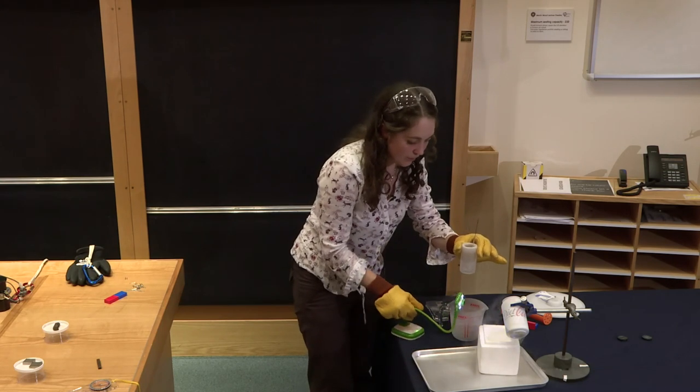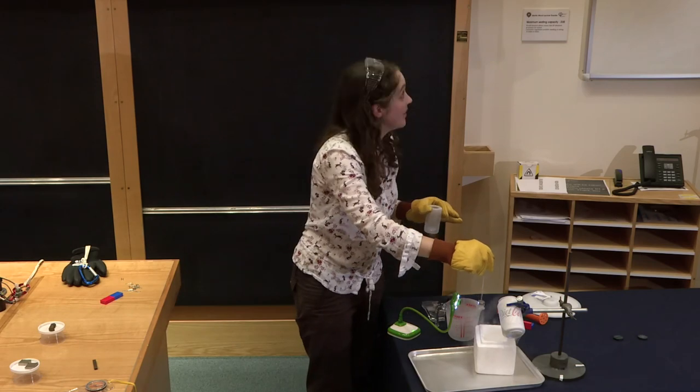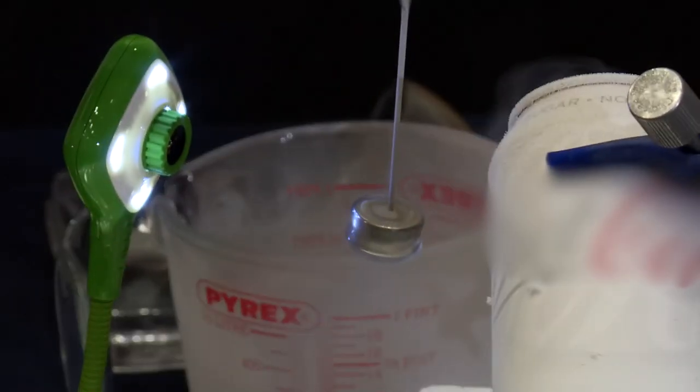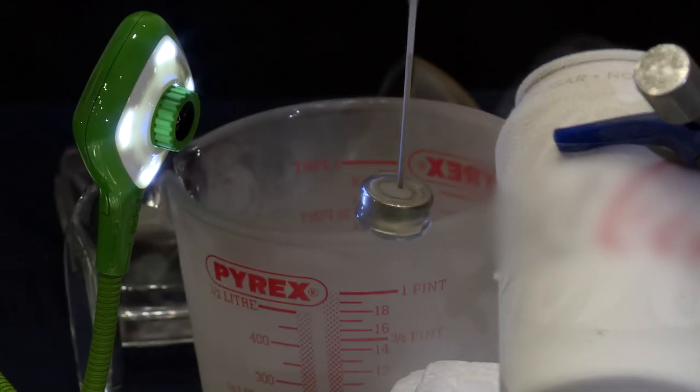So I will show you on the camera here. That is our magnet with oxygen hanging onto the bottom of it.